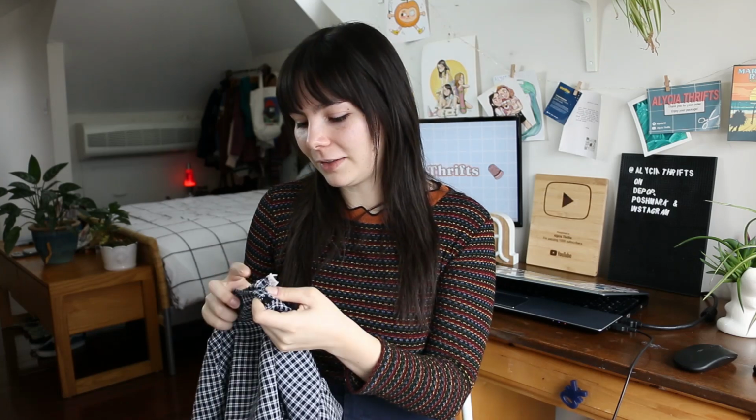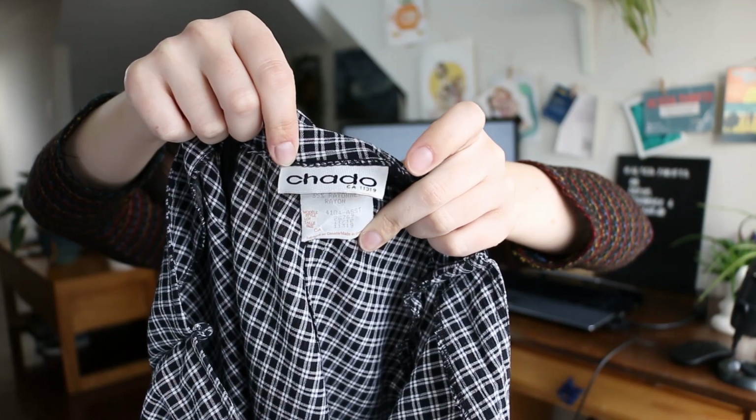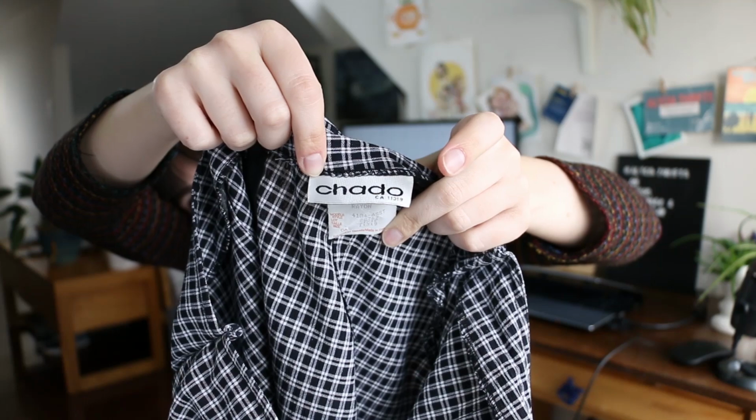It was just ever so slightly big on me, so I did go ahead and already take it in because that's how excited I am about it. And this is from the brand Chado, of course, vintage made in Canada. So super awesome find, and the fact that it was only $4.99, amazing. Then the last skirt I ended up getting is this one.